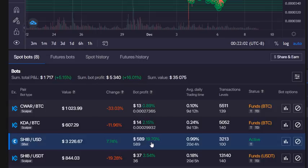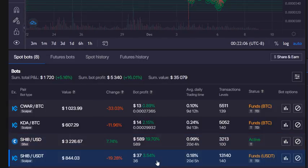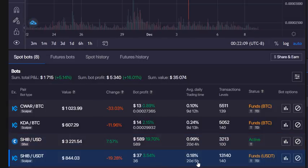The Scalper bot, on the other hand, has been running, like I said, 20 days. It's had an average daily return of 0.18%. It's done 13,140 transactions and a bot profit of $37 or 3.54%.